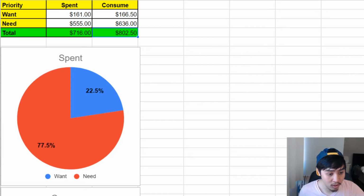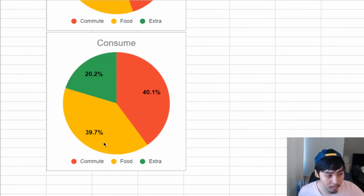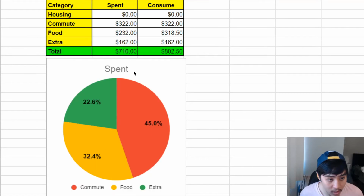So let's go over to the categories. My food has gone up to 32.4%, which it should. It should be the majority of my budget. If I remember correctly, it should be around like half my budget. And then let's go consumed. My consumed is 39.7% of food. There's nothing too surprising here.